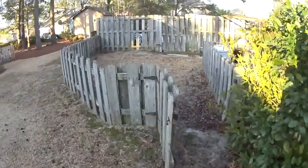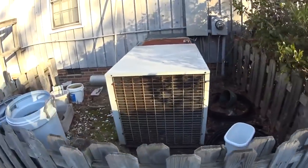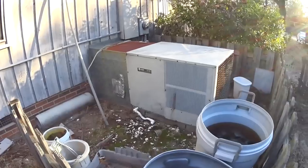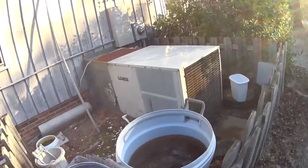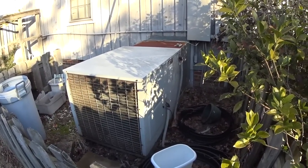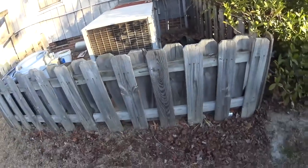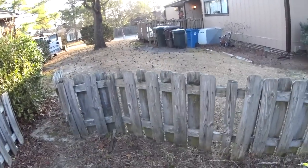This is what we get to deal with today. Got an old Trane XL1100. The ductwork is actually over and under on this package unit, and we're going back with a standard side by side. So we get to do a lot of fun stuff. Got to take out some fence so we can get through there. This should be fun.